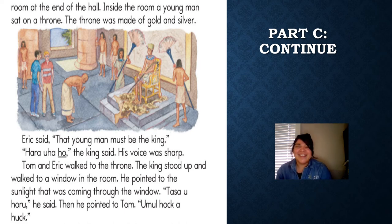Okay, let's continue. Tom and Eric walked to the throne. The king stood up and walked to the window in the room. He pointed to the sunlight that was coming through the window. Sa'u haru, he said. Then he pointed to Tom. Umo ha ahu.